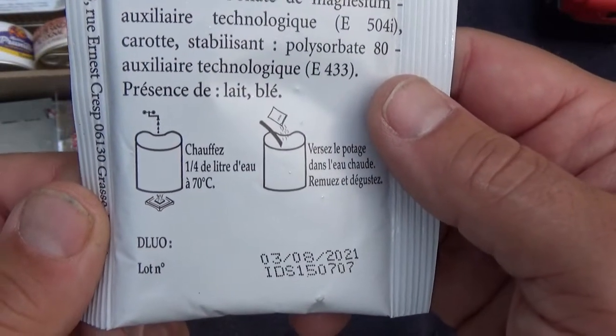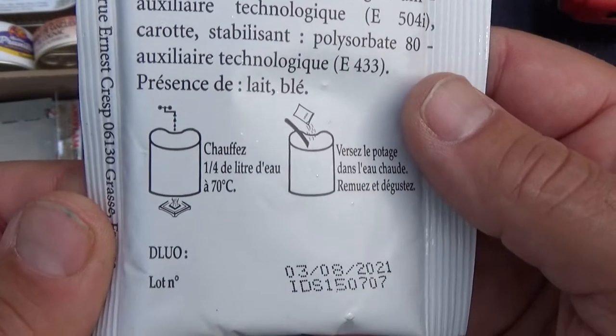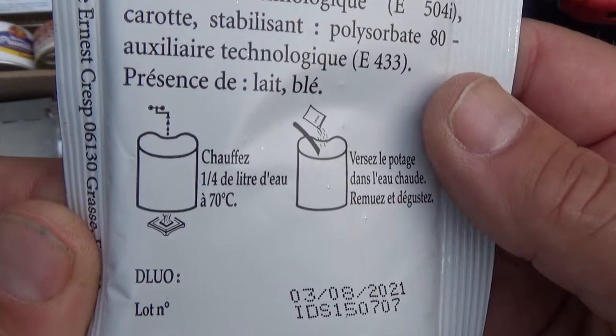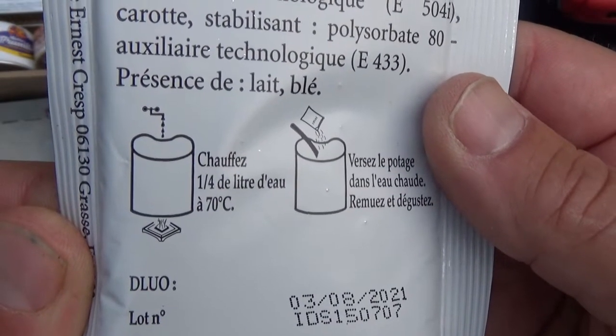The soup calls for a 1/4 liter of water heated to 70 degrees, which I don't know how they would tell that unless part of their standard issue kit would include an insta-read thermometer. It just might, I don't know. Let's have a look at it.